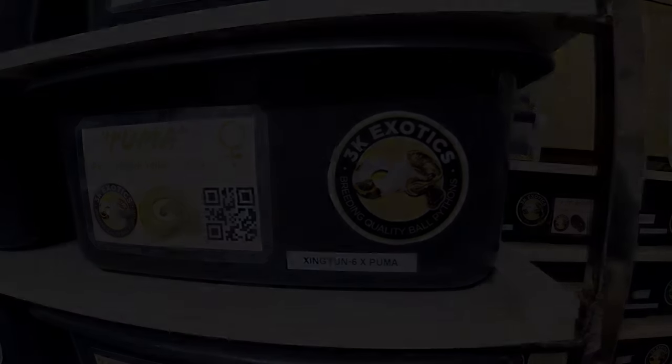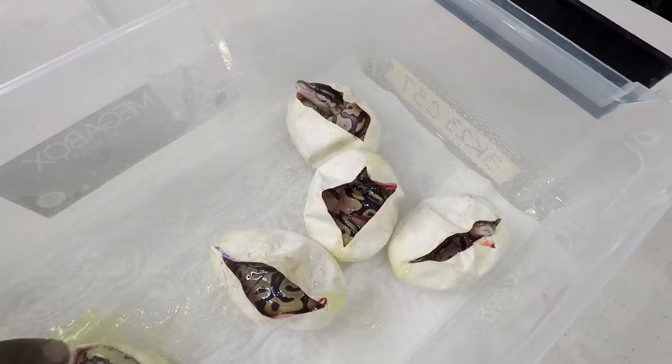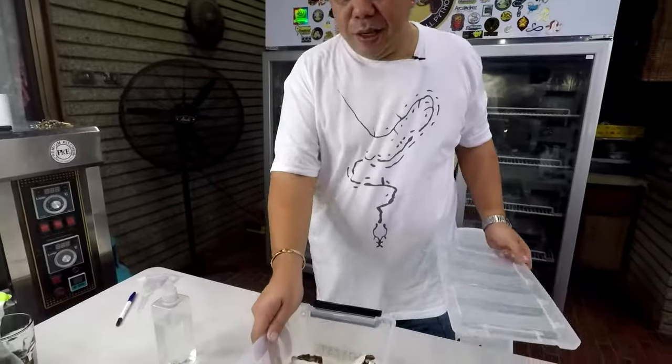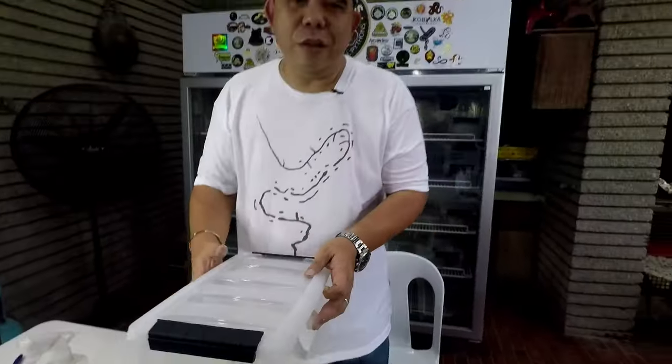If we have indeed produced visual desert ghost, then we've hit our target project for this clutch. Of course, that would make any breeder happy. This bin goes back into the incubator because we don't actually consider this clutch to have hatched. We cut the eggs just to assist them to come out of their eggs. The actual hatching is when they come out of their eggs and the umbilical cord is separated from the snake.